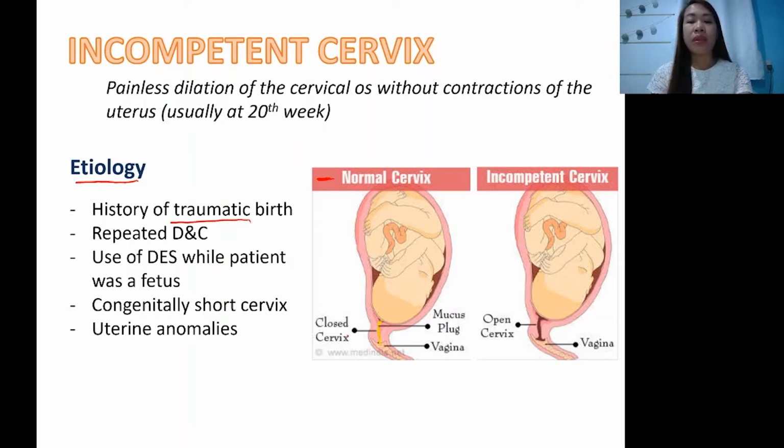Ano pa? Macrosomic ang baby ni mother. When we say macrosomic, these are very large babies, more than 4 kilos in weight. These are the babies of our pregnant mother na nagkaroon ng gestational diabetes mellitus. So, kapag pinilit natin ang macrosomic baby to be delivered via vaginal delivery, pwede itong i-consider na traumatic birth.